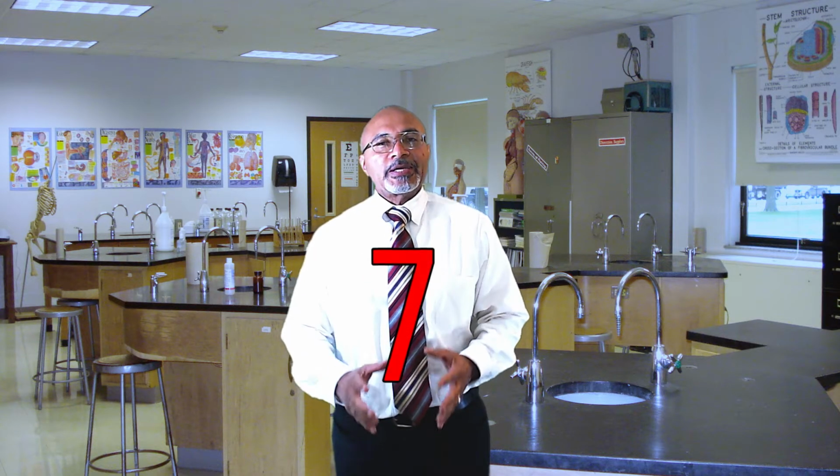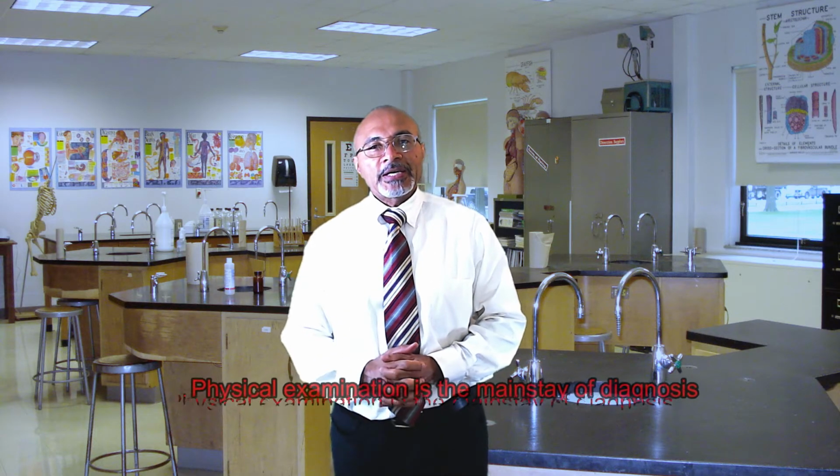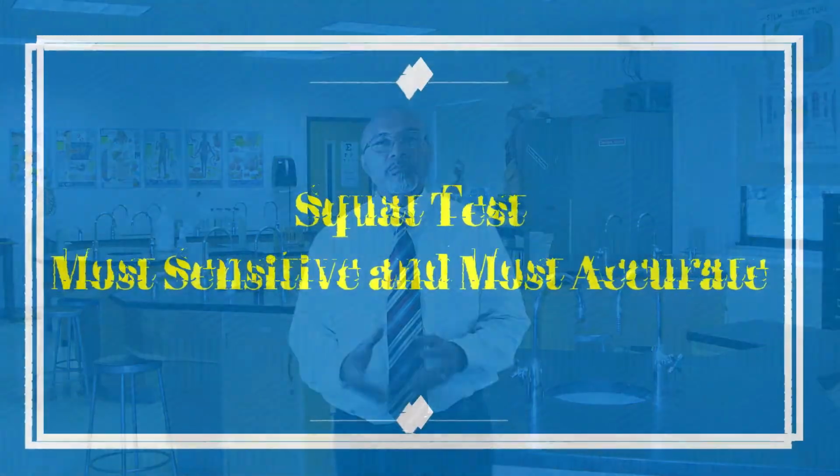Number 7. Physical examination is the mainstay of diagnosis of the patellofemoral pain syndrome. There is no definitive clinical test for patellofemoral pain syndrome. Because the syndrome has myriad causes, doctors rely on a long list of clinical tests evaluated together to come to a diagnosis. The best way to diagnose the patellofemoral pain syndrome is to induce pain while performing tasks that load the patellofemoral joint while the knee is bent. Of these, the squat test is the most sensitive and most accurate. People who have pain while squatting have an 80% chance of having the patellofemoral pain syndrome.